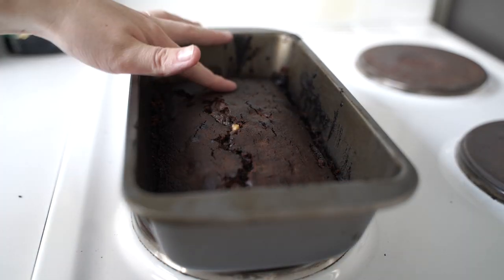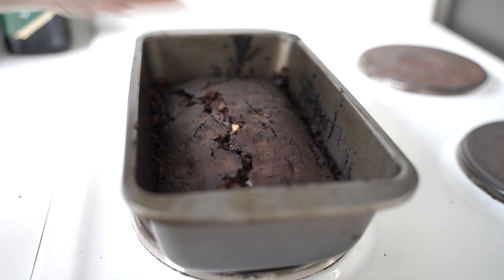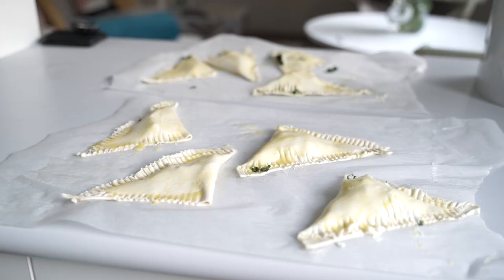So the brownie's burnt a bit, so I might have to chop off the top layer. It kind of looks like a cake at the moment, so once I cut it up, hopefully it's going to look more like brownies. I also made another 8 of these, just because I had a lot of mixture left. So I think we're going to be eating spinach and ricotta triangles for days, to be honest with you. But at least if some don't work out, then I've got extras for the picnic.